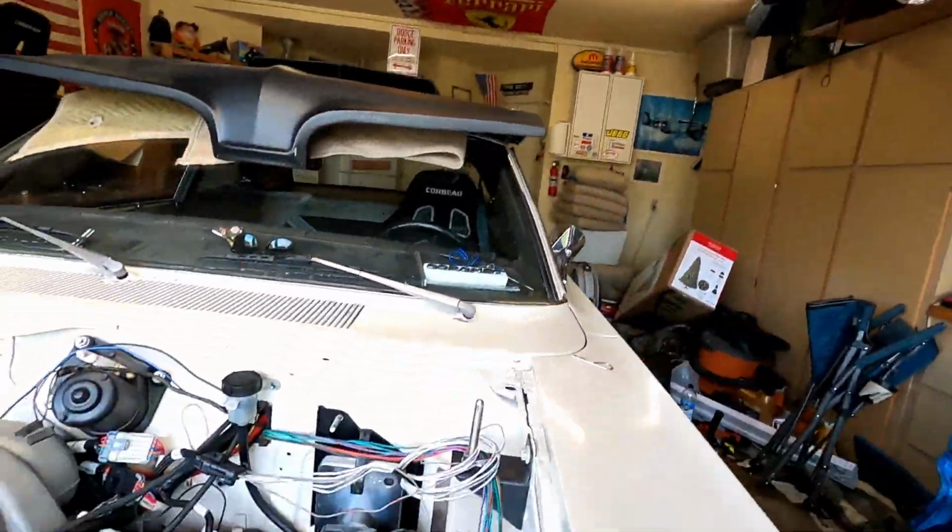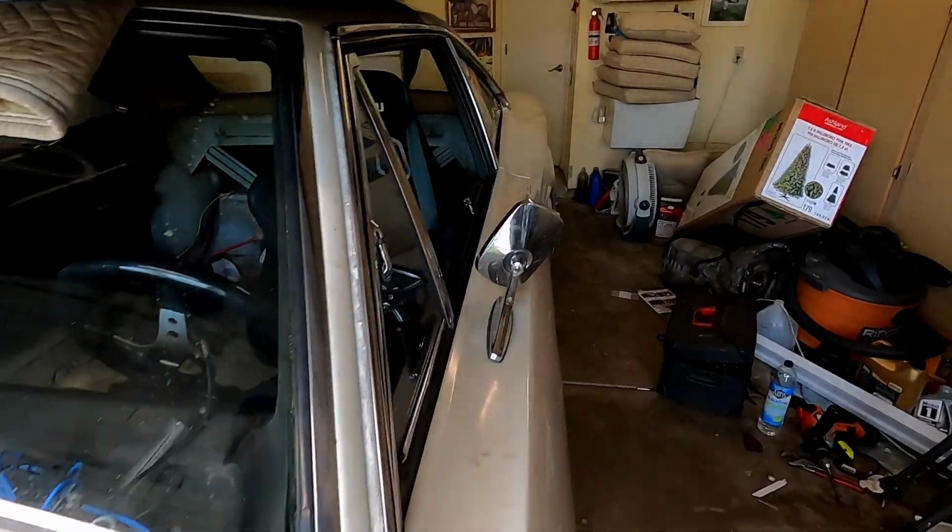So what I'm going to do is order a double U-joint coupler, Borgeson sells one for issues like this. I'll order that from Summit Racing. But other than that, everything is in.